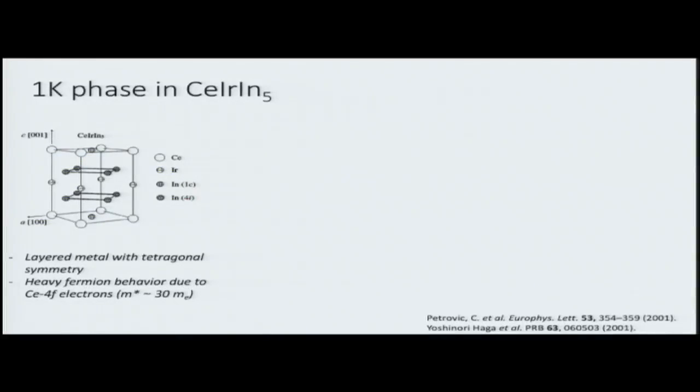All right, so here we're going to talk about cerium, iridium, indium 5. Cerium, iridium, indium 5 is a layered metal with tetragonal symmetry. It is a heavy-fermion metal, and the heavy-fermion character really comes from the cerium 4f electrons. And I think this superconductor has been around for, I should have looked it up to have the number exactly, but I think almost 50 years, so half a century.